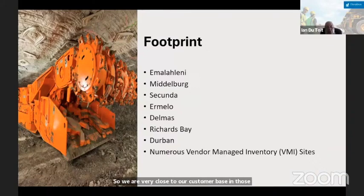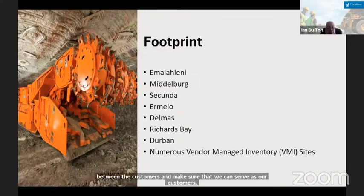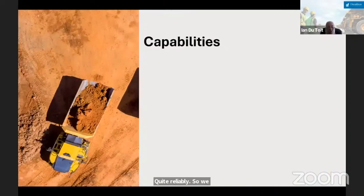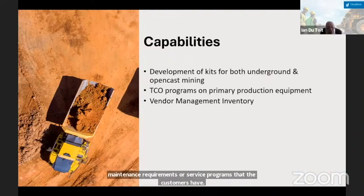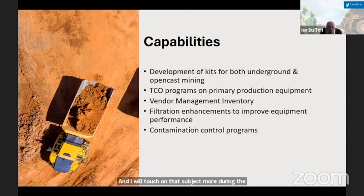Between those branches, we supply our stock. We keep stock at all the branches, which we transfer between them to make sure that we can service our customers quite reliably. We also manage a number of vendor management sites, where we have store facilities on these sites with inventory that we own, but we manage it on the customer's behalf. This facilitates the maintenance requirements or service programs that the customers have. But I will touch on that subject more during the presentation as well.